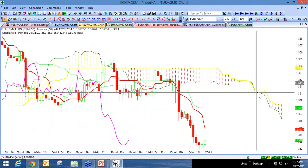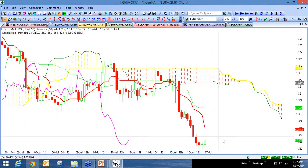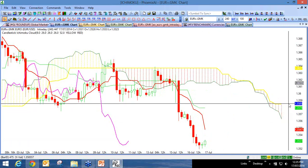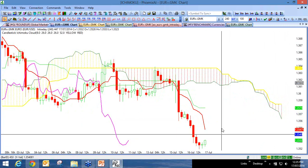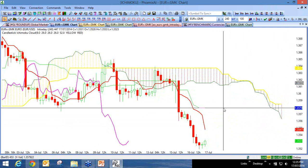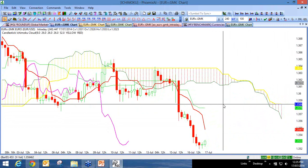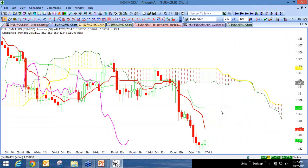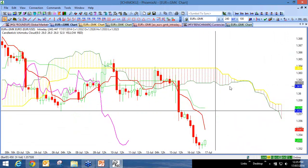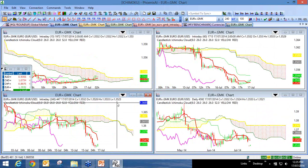The future cloud is heading down, so you'd be looking for a trade in the direction of the primary move here, and with the future cloud showing that there's potential resistance. If the market moves up from here, your first resistance will be the TENKAN Sen line, your second resistance will be the KIJUN Sen line at 135.79, and your third resistance will be at 135.84, the future cloud. So lots of things to do here. Primary move is over in this particular time frame and would suggest a little bit of consolidation to take place.